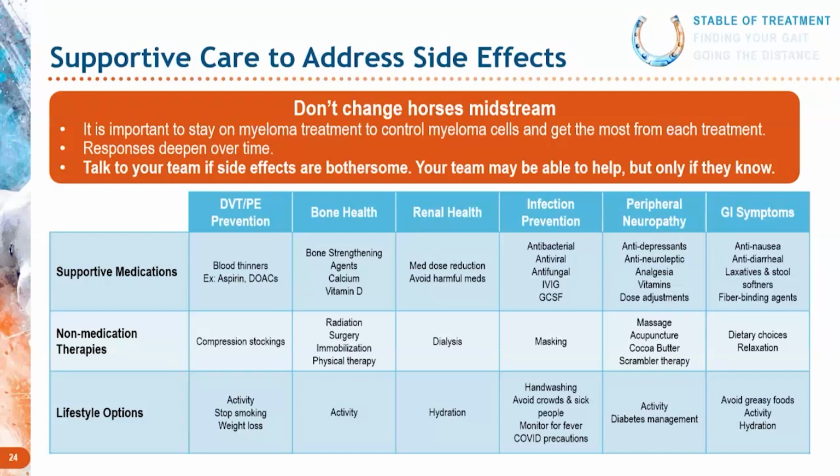Calcium is also another supplement that we use. Just check with your healthcare team. If you're borderline high on calcium, I don't want to add more calcium so that it shoots up. So just check with your team. And we'll talk about pain management later on.